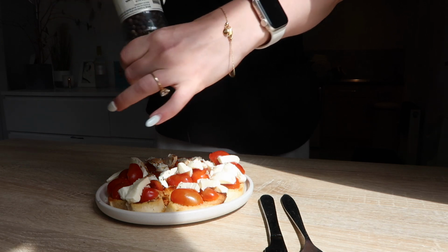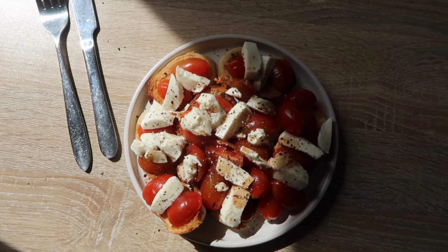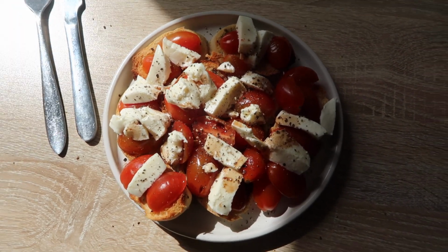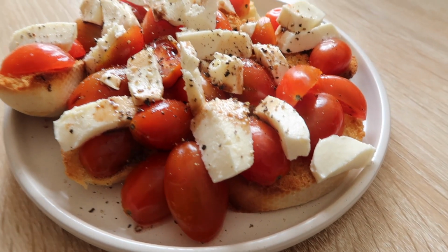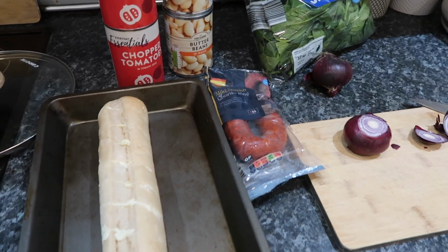And I am watching my calories at the moment, and this wasn't too bad. The garlic baguette is a little bit naughty, but the mozzarella and the tomatoes, it was really nice. It felt really healthy. And next, this is one of the dinners.